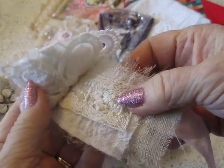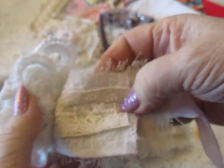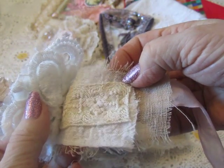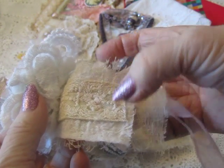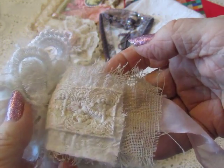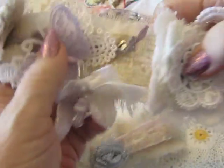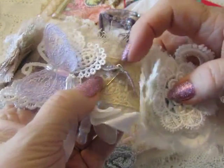Underneath, of course, this gorgeous, oh gosh, it's so vintage, antique. Everything is that, and down to the muslin. Absolutely gorgeous. I wish I could spend more time, honestly.